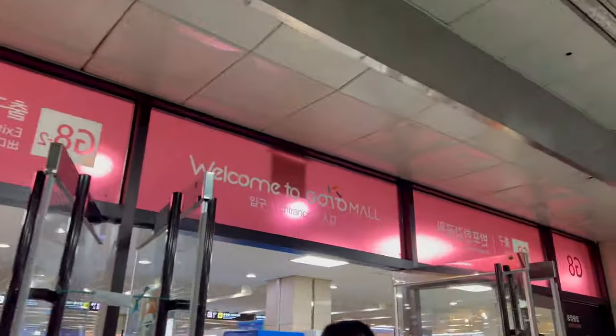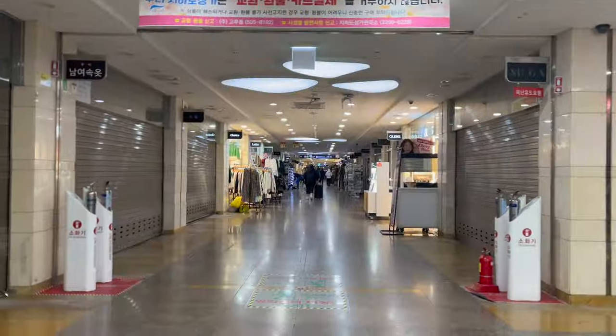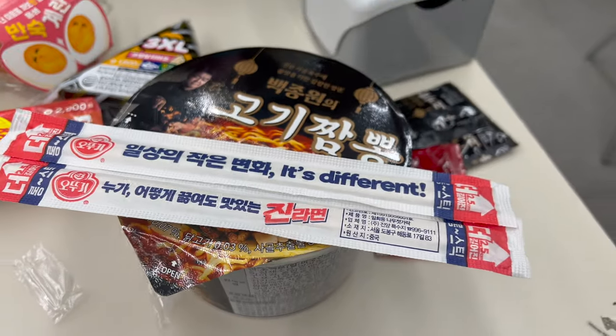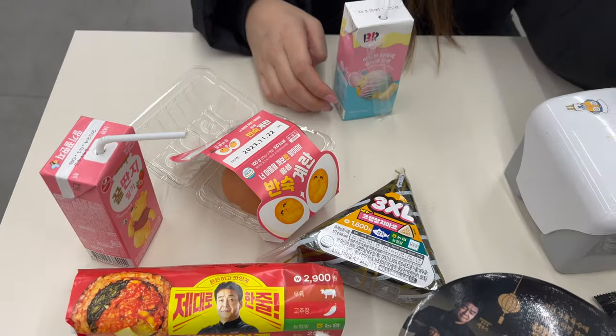Then we headed to Go-To Mall, the underground shopping mall. A lot of the places were closed by the time we got there, so we just left. And then we headed to the convenience store for dinner. At this time, it was already super late, maybe like 12 a.m.